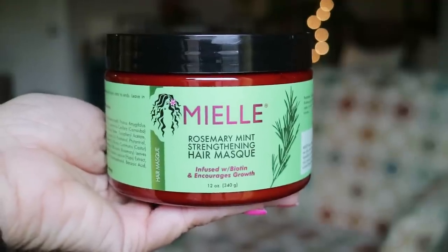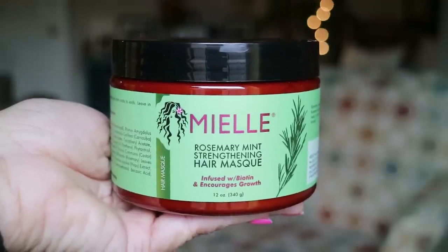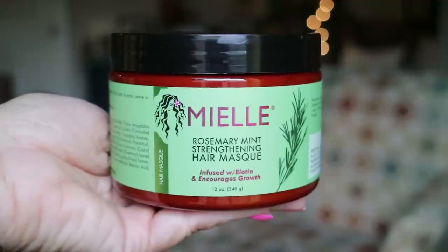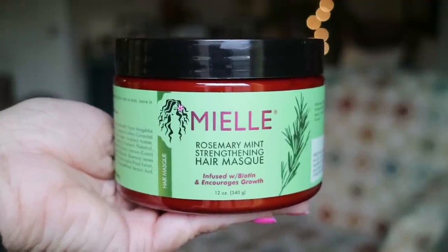The second item I purchased is their Rosemary Mint Strengthening Hair Mask. As far as the ingredients, pretty much similar to what you find in the shampoo, so I'm not going to go over all the ingredients again. The claims of the hair mask state that it is restorative, deeply moisturizing, penetrative mask for dry, thirsty tresses. It's nourishing, hydrating, and strengthening all at once with this nutrient-rich formula. And with the mask, you also get 12 fluid ounces of the product as well.